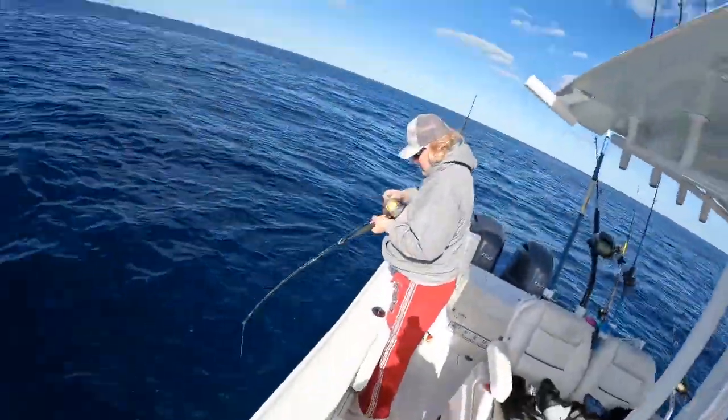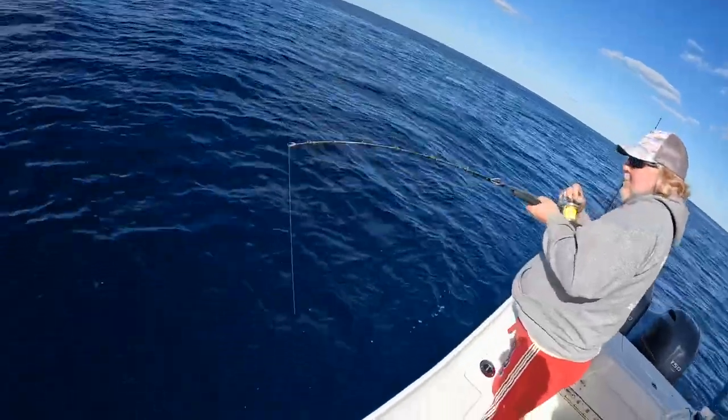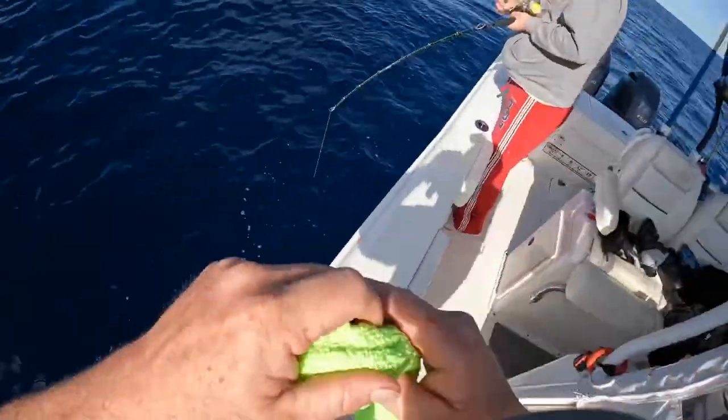That's Nick. Good. Drops down. What'd you drop down? Jig. Nick dropped down the jig there, slow pitch jig, and got bit already. We might be in the snapper here, getting hit that quick. Let's see, hopefully it's a grouper or something.